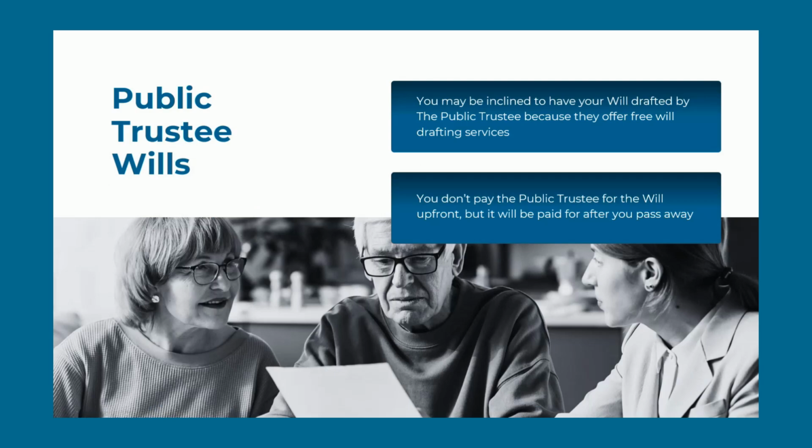Now, probably a lot of people know the Public Trustee in Queensland. They are a government organisation, and they do wills. You may be inclined to have your will drafted by the Public Trustee, or maybe you've already got one, because they offer what people perceive as a free will drafting service. However, I think a lot of people don't realise that while they're not paying the Public Trustee to draft the will up front, the way that the Public Trustee collect their fees is after the testator passes away. They charge the estate basically for their services.